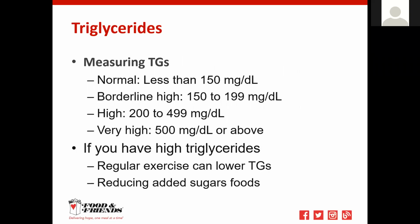Checking your triglyceride levels is another important number to be aware of when it comes to heart health. If you're regularly eating more calories than you burn, particularly from foods with a lot of added sugars, you might have high triglycerides from that. High triglycerides, if combined with high LDL cholesterol, can increase your risk of stroke, heart attacks, and heart disease. Many of the same recommendations for lowering cholesterol will also help with triglycerides. Exercise can especially be helpful because it can help you burn off extra calories that won't need to be stored as triglycerides. Reducing your intake of sugary foods or foods with a lot of added sugars can help reduce triglycerides as well.